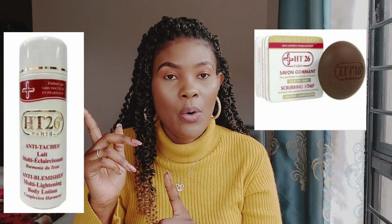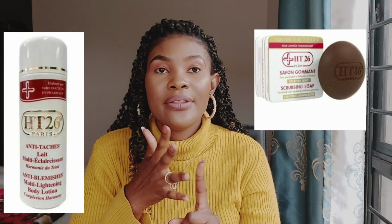So get the HT26 body lotion, this particular one, and then get the soap. Then you can get any glycerin from the HT26 line, it will do the trick for you, just so your skin can be well moisturized. That lotion is going to give you a good skin. It's going to be a good one for a start.